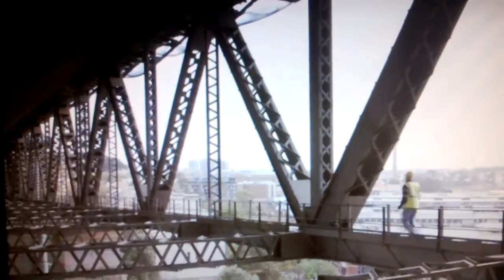Making the steel. But we're in a really harsh environment, and it's a constant challenge to keep the rust at bay.